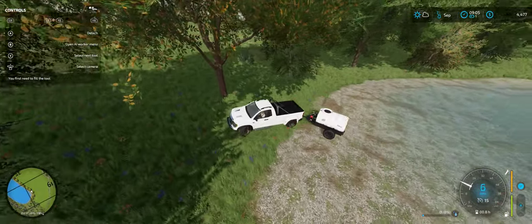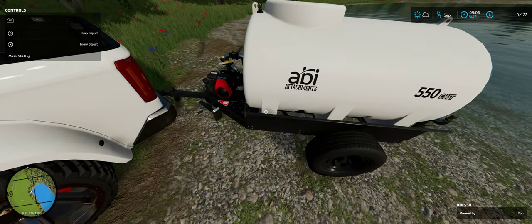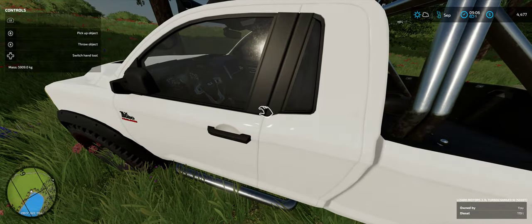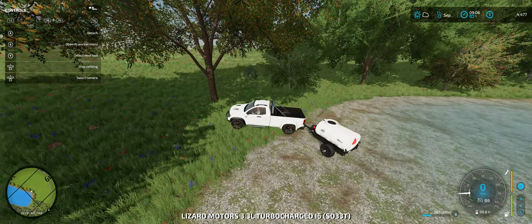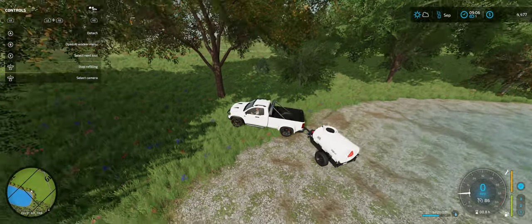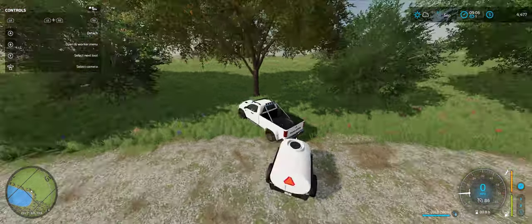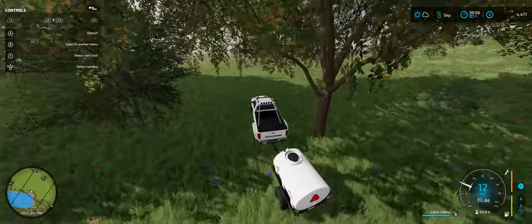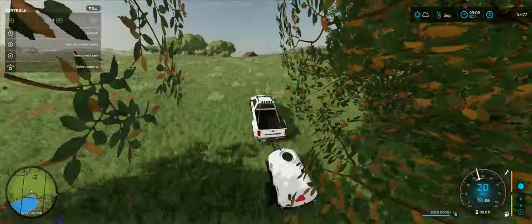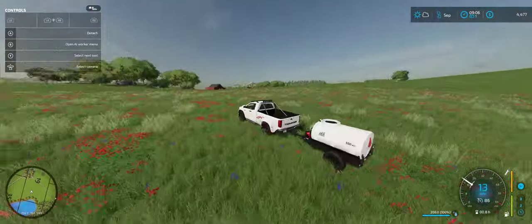Get out and switch her on here. Looks like she's filling up good. Oh, whoop, that was fast. I mean, it is a tiny tank. A little bit over 2,000 liters, it's reading on the front there.